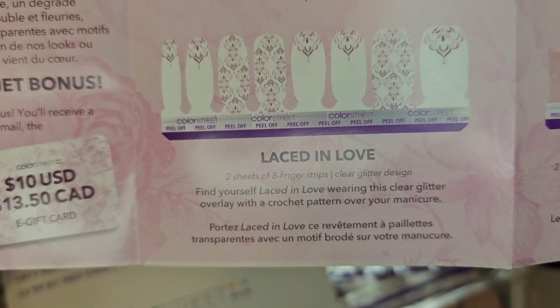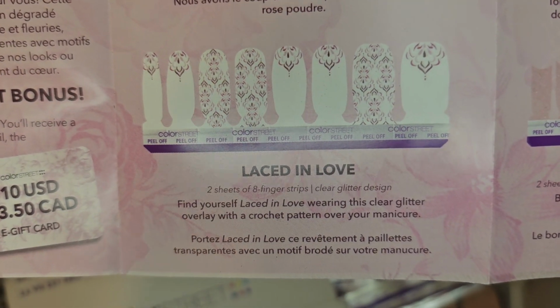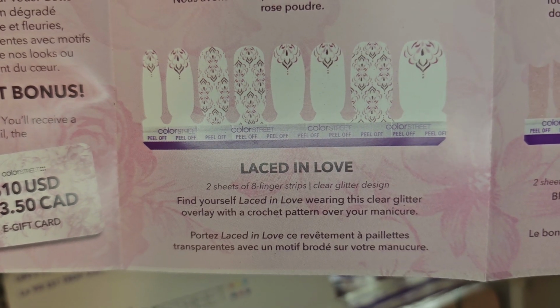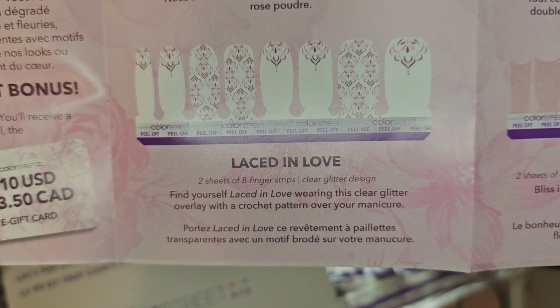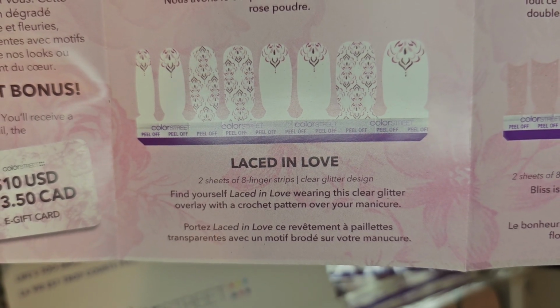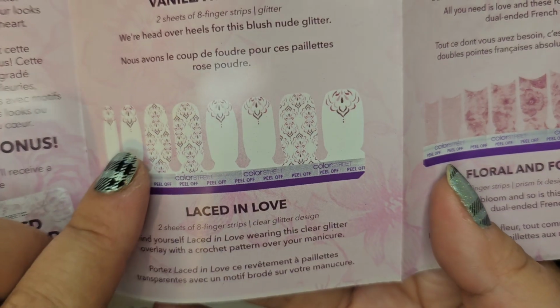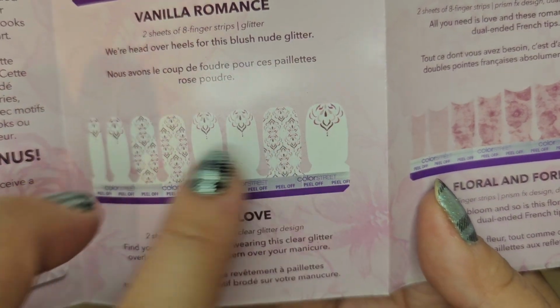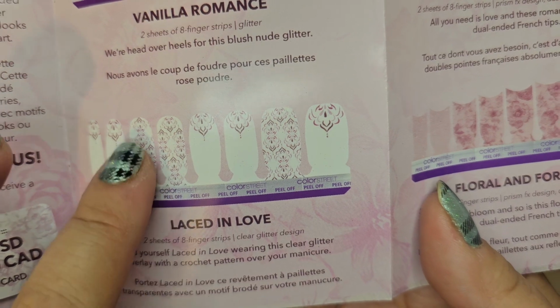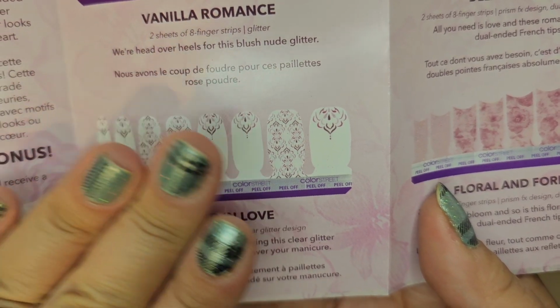Laced in Love, 2 sheets of 8 finger strips, clear glitter design. Yes! Oh man, now I almost wish I had 2 of the boxes. Find yourself laced in love wearing this clear glitter overlay with a crochet pattern over your manicure. Yes, and I like that they almost have exactly enough for me to use just this one with the tips here.